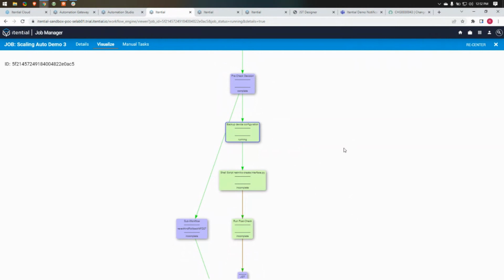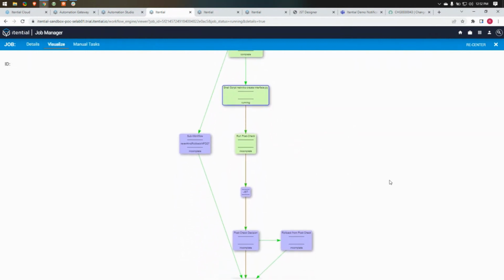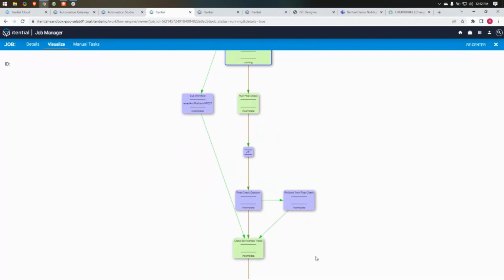Now it's actually doing that all important backup your device configuration. That is the insurance policy. And now our script is running. It's going to go through the post-check condition to make sure operationally that loopback 302 exists and it has the right IP address. And then finally, when it finishes that, it's going to go down here to closing the ServiceNow ticket out. And once it finishes, that task is completed.